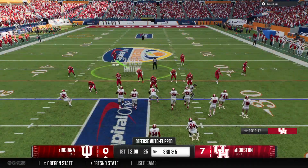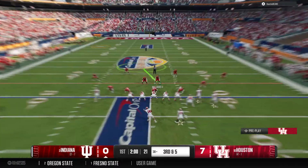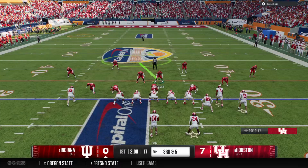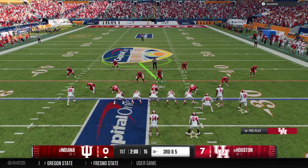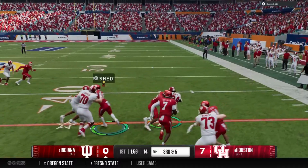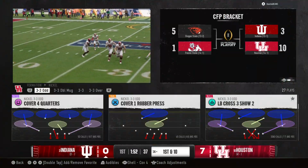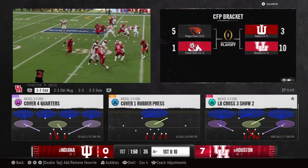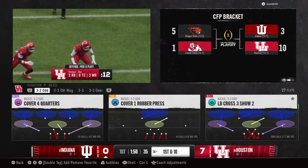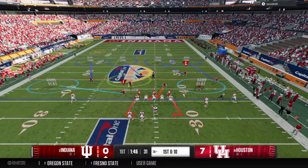So ball at the 30. This is a manageable 3rd down play for the offense. Toss play running right. And it's good for a first down to the 36. It's a good job here by this offensive line and the running back. Listen, these guys have really had a lot to do with why they're in this playoff game, right? So give it to the offensive line and the back. Get the first down on this 3rd and short.